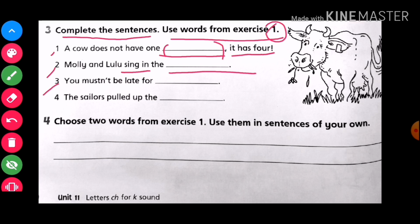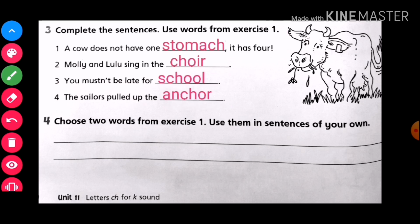3. You mustn't be late for school. 4. The sailors pulled up the anchor. Anchor. Now please write your answers in the spaces.